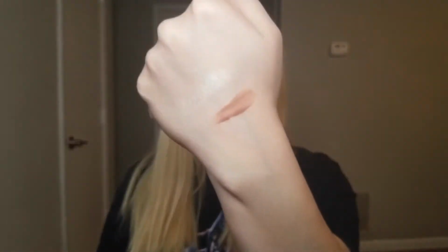Okay, that's cute. Oh, this is a pretty color. It's a little bit more on the sheer side, but I also feel like this would really work for an everyday. This is what it looks like. It smells super minty, and not in a bad way, like in a good way. Oh wow, that just feels like it's gonna sting my lips. We're gonna try it out.